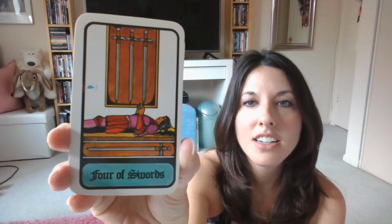All right, the Knight of Wands. I like his sea green colored tunic. He's definitely going places, onto a new and exciting adventure. The Four of Swords. There's a little tiny, I don't know what that is, but that's the only thing that I noticed. It doesn't bother me. Of course I mention it, but it doesn't bother me.